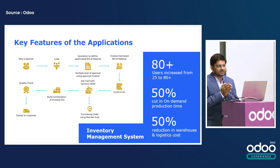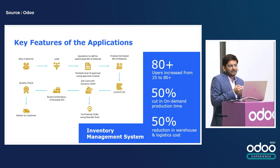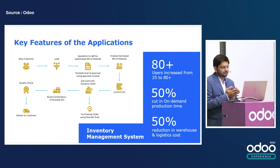They have a set of hardware. They do scanning and QC over there. So we have integrated certain hardware with Odoo via API and using the IoT thing. That was one of the key features that we implemented for this client. And once each and every process got passed, we dispatched to the customer.